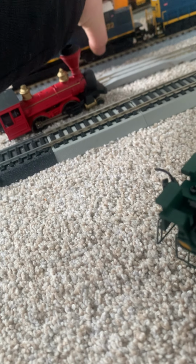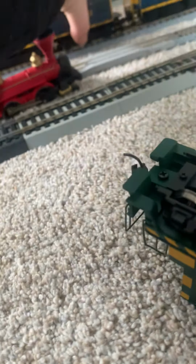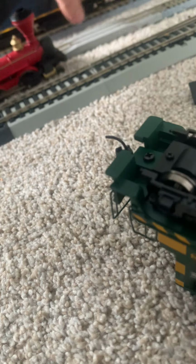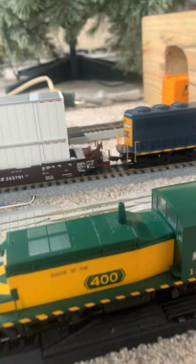Now, I'm not saying this is a terrible model, and this SD60 that I'm trying to get on the track is way better. No, this is a great model, but it's not the best. So let's get this on the track. I will run it.